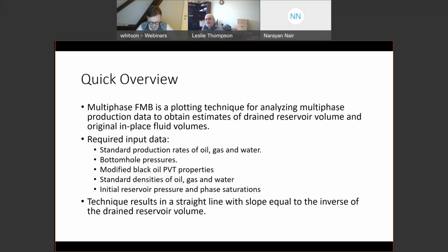Okay, so very quick overview. Basically, Matthias took all my thunder, but it's fine. This is just a plotting technique for analyzing multi-phase flow data and getting estimates of drain reservoir volume and fluid in place. The only requirements are standard production rates of oil, gas, and water, bottom hole pressures, modified black oil properties, standard densities of oil, gas, and water, and then initial reservoir conditions, saturations, and pressures. And as Matthias showed, this technique results in a straight line. The slope of that straight line is the inverse of the drain reservoir volume.